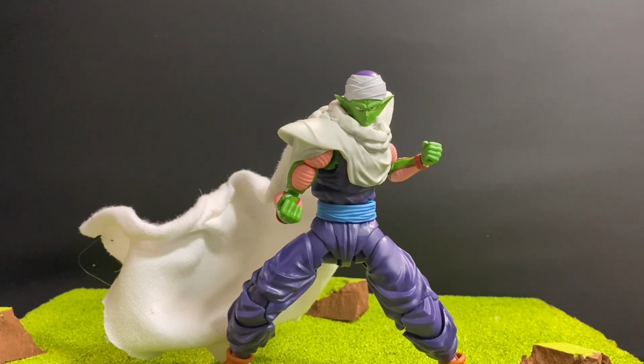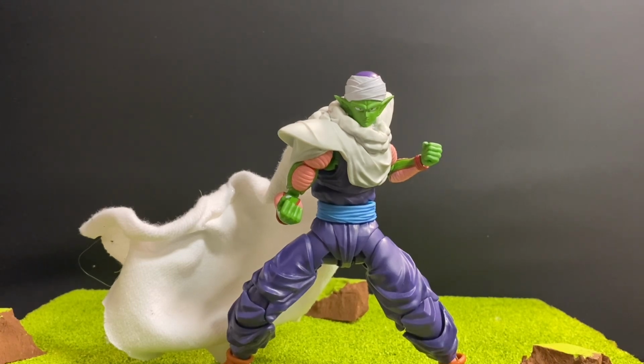Now, considering my number 1 spot pick, that is just my overall favorite. Not saying that it's the best in posability, it's just my overall favorite with character design and saga and just look of everything is why my number 1 is my number 1. But this is my number 2. Absolutely love this figure. So now let's get on to the number 1 spot.